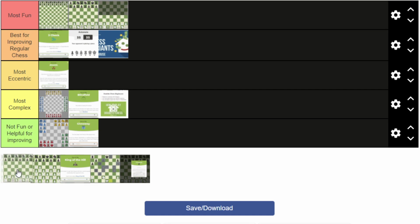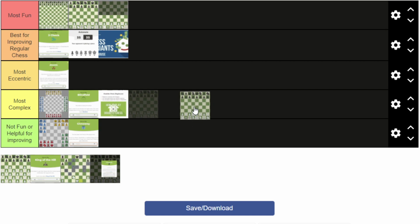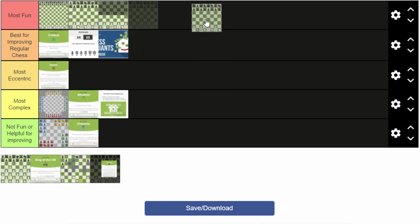Okay, so this is the Gothic chess, where we have the Archbishop and the Chancellor. So we have like a Rook Knight and a Knight Bishop. So it's like we have extra pieces, and they move in some really funky ways. I think this one's really fun.